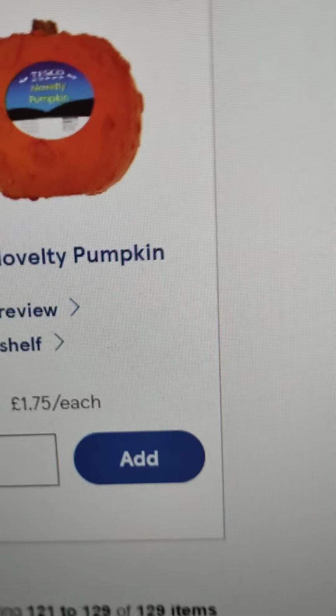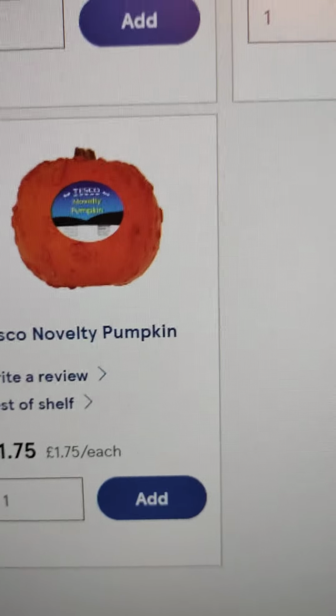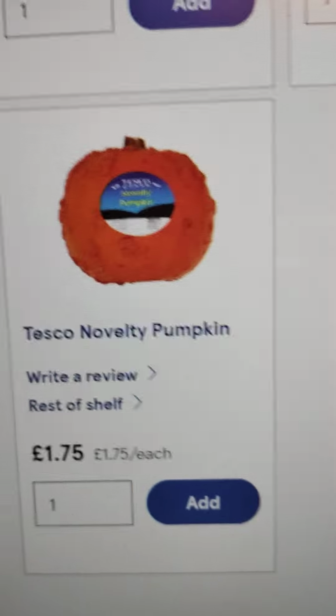So yeah, some quite reasonably priced stuff, some a bit expensive. Quite a lot of party stuff for reasonable prices.